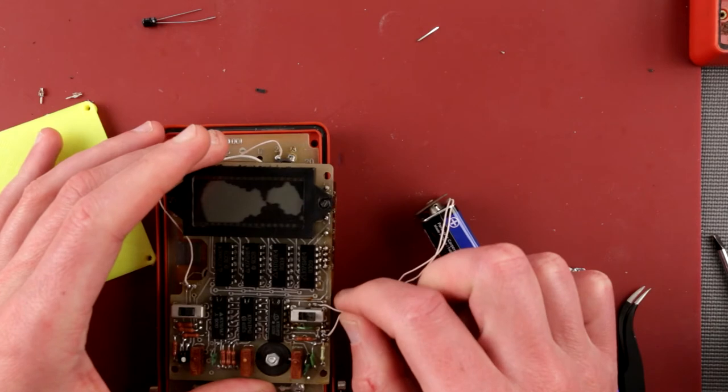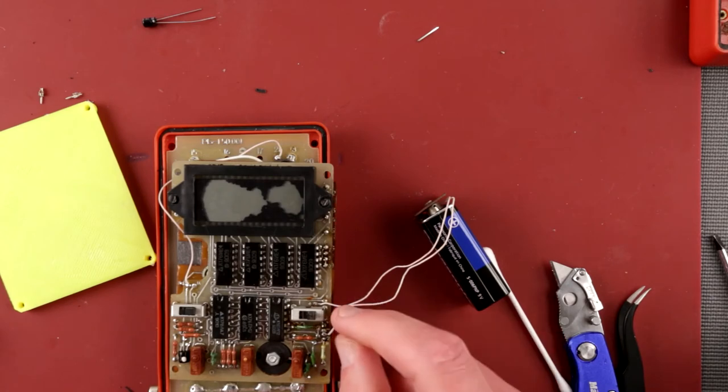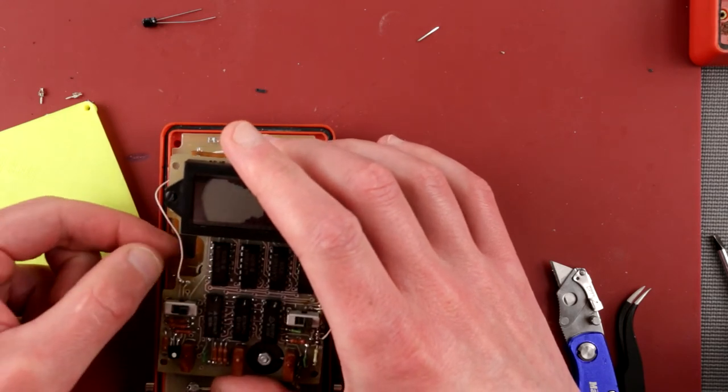I'm not sure if I would be able to actually make them removable. There is not much space here, unfortunately. So maybe just solder them straight in. And this one is a pain in the ass.